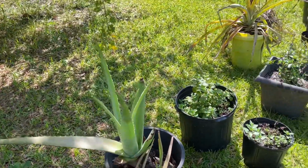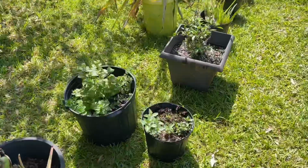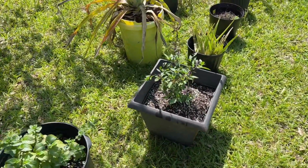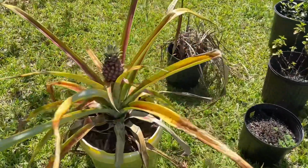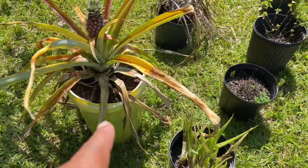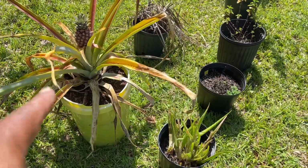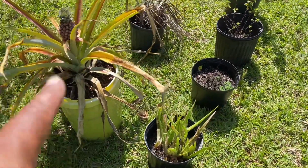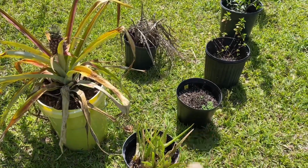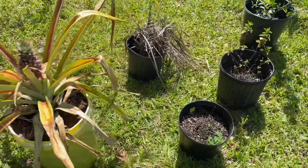My big aloe vera is coming back. She's got some babies in there, so I'm going to be taking those out soon. Everything's just looking great. Look at that. Got a pineapple growing. And I put it in a bigger bucket so maybe we can get some of the color back into her. Because believe it or not, when I was transferring this here to this property, it was in one of these little ones. It might have been even a little smaller than that, just to transfer it and keep the dirt on the roots.